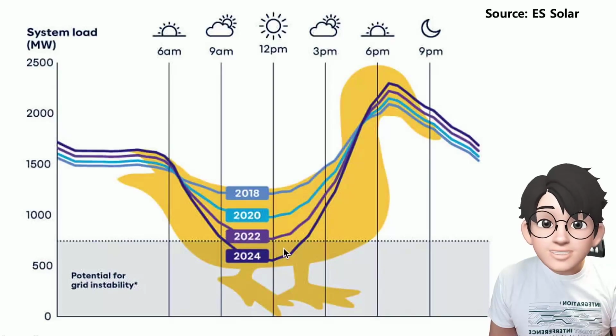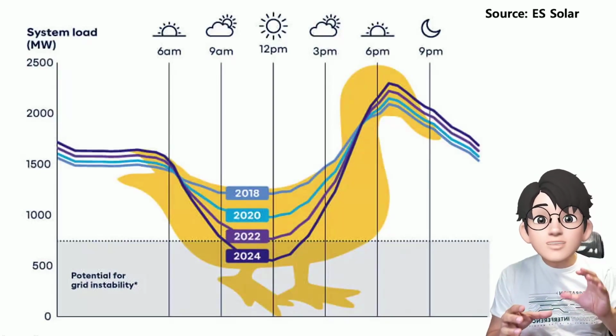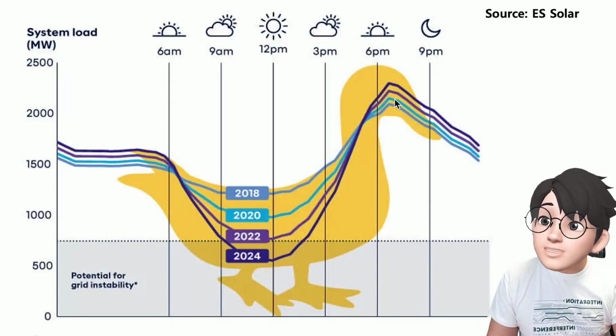During periods of maximum solar power generation, electricity supply is abundant, but during other times there's a significant demand for power. As the sun sets, the power from solar panels drops sharply, but people come home, watch TV, turn on the AC, and so on. So demand spikes, creating the steep neck of the duck.